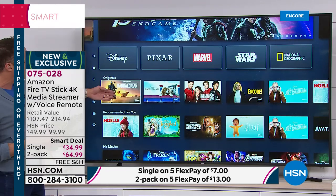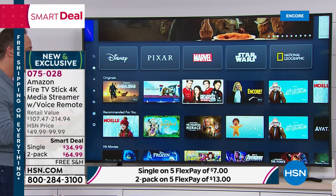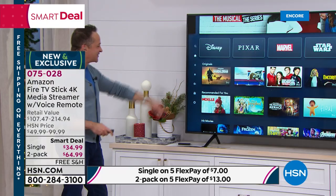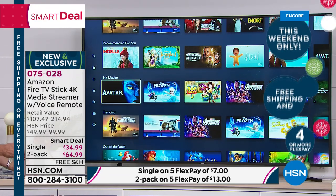So right now we could watch The Mandalorian. Love it. Right now we could watch Lady and the Tramp. Me and you, we're gonna leave it alone, and I don't want anybody in this place commenting on it either. Okay, we want High School Musical. We could watch High School Musical. We could watch Frozen. We could watch Toy Story. We could watch Avatar. You get the idea, right?